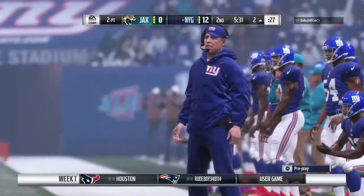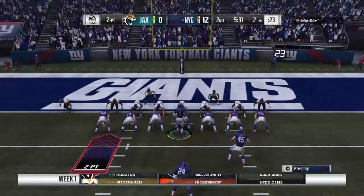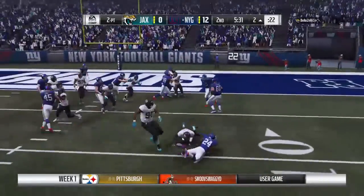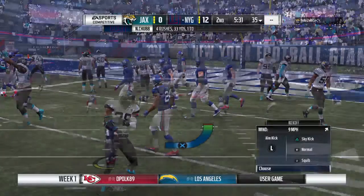Now Rosen will lead him up here to go for 2. Here's a toss coming right. No dice this go around. He's hit behind the line and taken down.